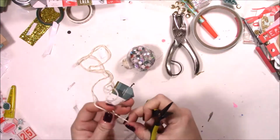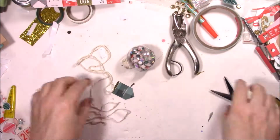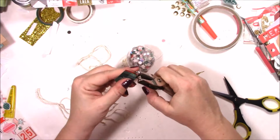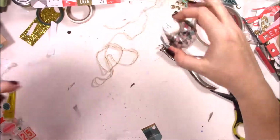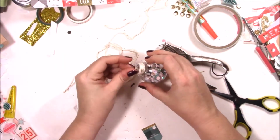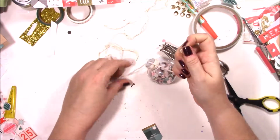So just enough to make like a little loop, and I'm going to add this to the top. Since this is a gift, I wanted to add a little tag, just saying, you know, Merry Christmas. So we'll take that little piece, and we're just going to tie that little tag on. So that is the first one done.